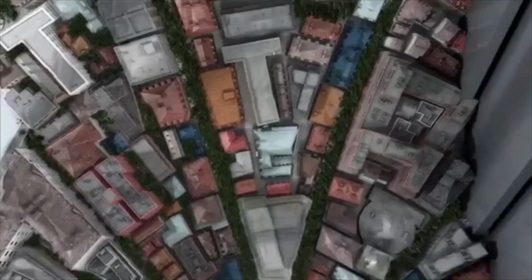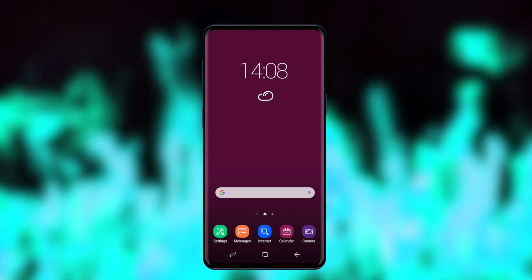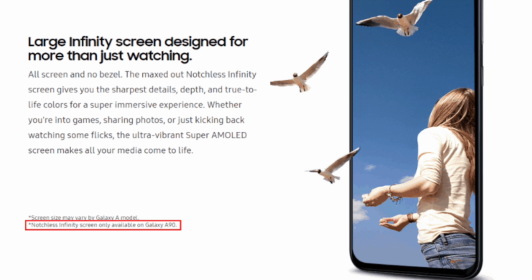So Galaxy A90 with notchless infinity display is now officially coming. This feature is officially confirmed thanks to this mega page leak.